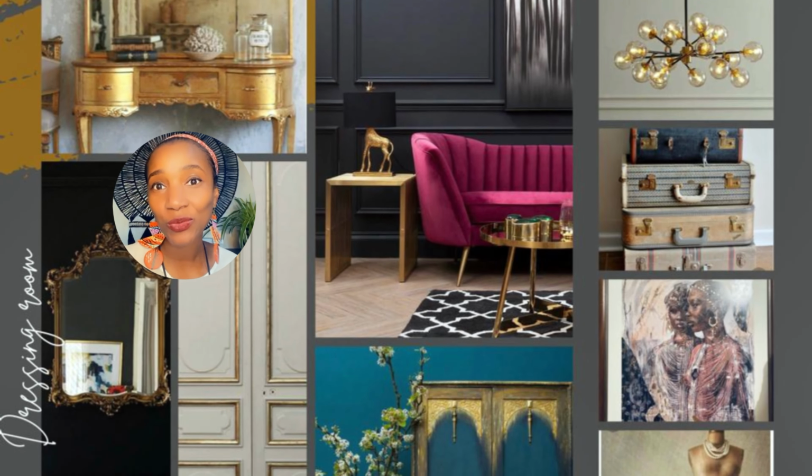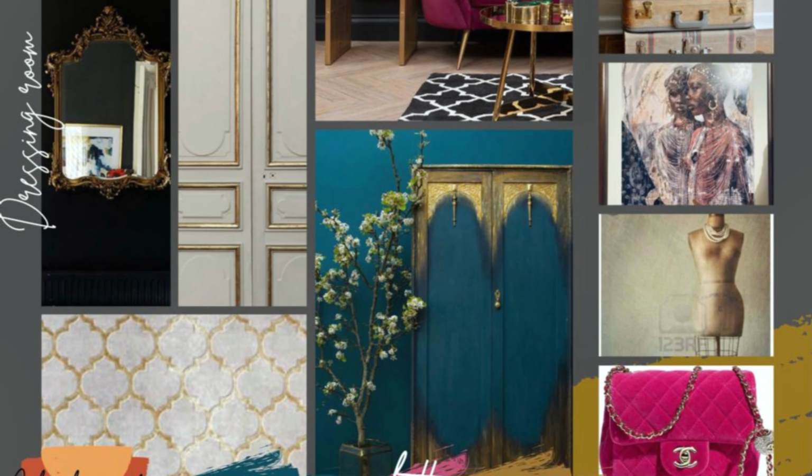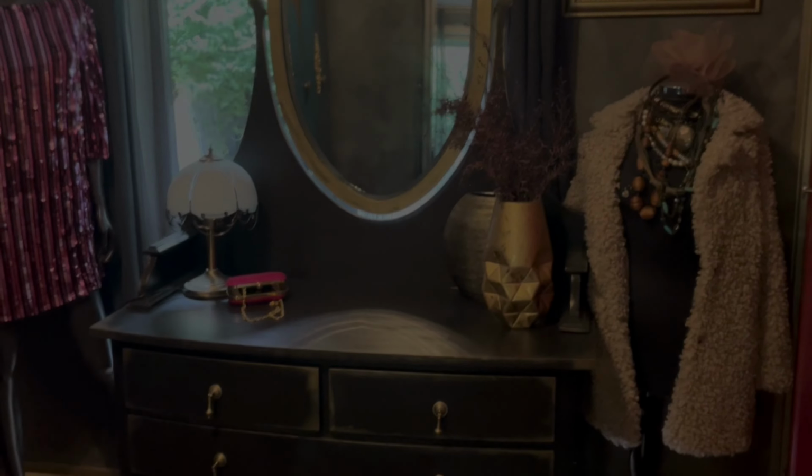So given that this was just gonna be my room, it really allowed me a chance to be creative and really to go all out on the style factor.